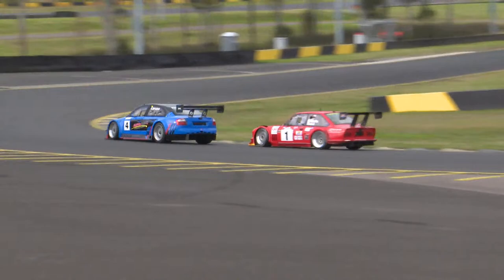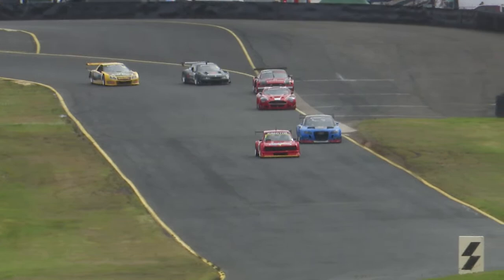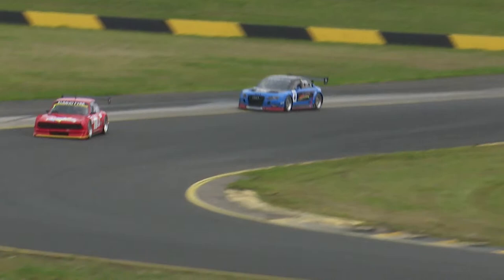And look at Brad Shields putting the pressure on and getting past Caruso. So it's Shields leads the way, Caruso second, Heimgartner third. This is a bit of a turn up for the books. We didn't expect this. This is a huge moment in Australian sport sedan racing.